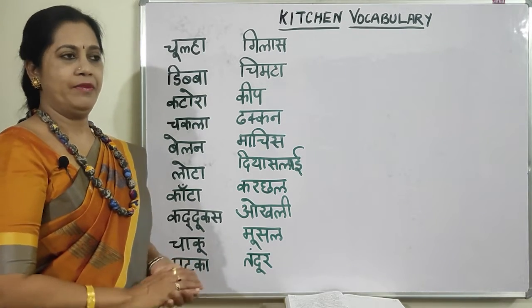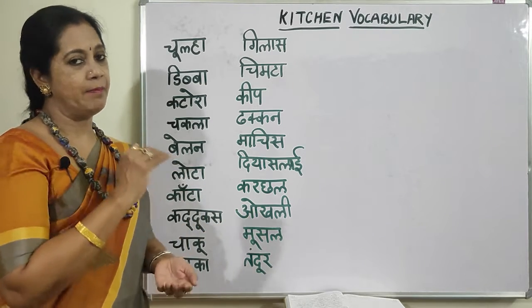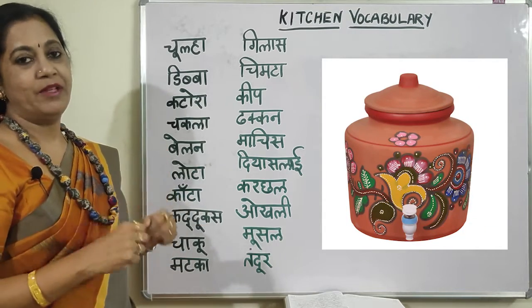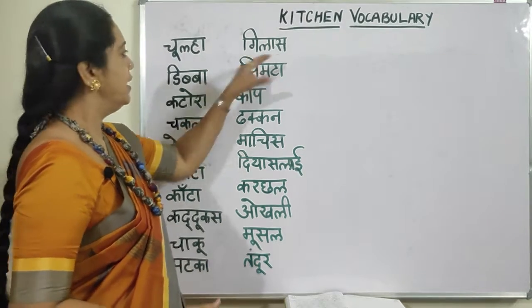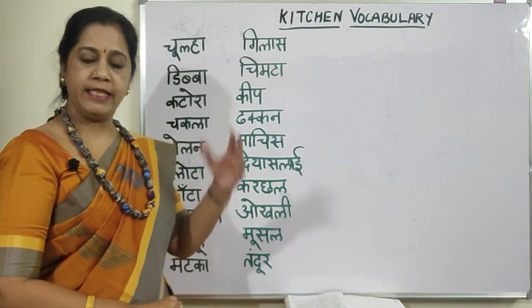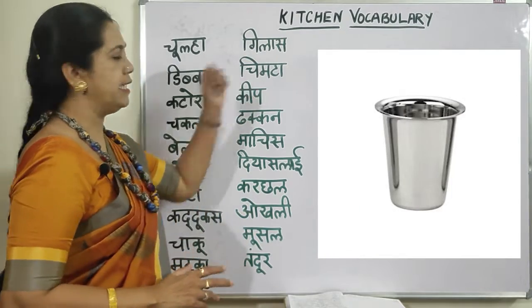During summer, now we have fridge and all that, but otherwise, the best way to drink water is from a matka. Matka is nothing but an earthen pot where you get chill water without a fridge. So matka is a water pot. Gilas. See, you say glass, but it is generally gilas. In Hindi we say it as gilas. Gilas means tumbler. Okay, tumbler is gilas.